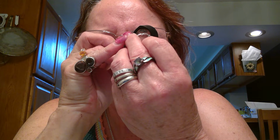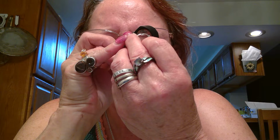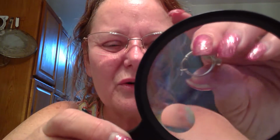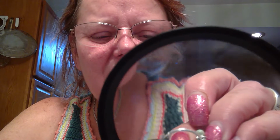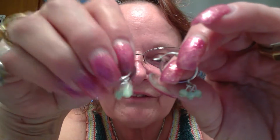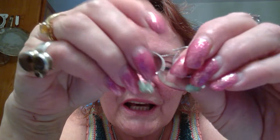Oh wow, these are 925. So there's my 925. It says 925 FAS. I don't know if you can see that. Let me see if I can magnify it for you. Maybe. Nope, can't magnify it for you, but these actually say 925, so they did not let me down.